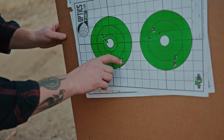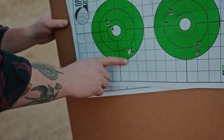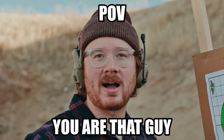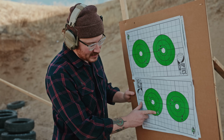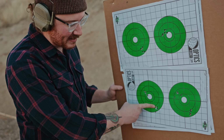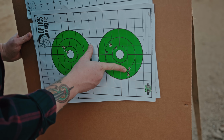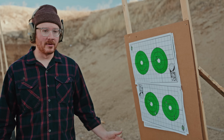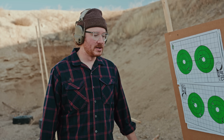Once again, lights out. I almost cried because I slipped off the back. You know what? We're not going to do that. I'm not going to be that guy. I already just was that guy. This is what it shot. It totally wasn't going to be a half MOA group. And once again, under an MOA. So we have 3 groups, even with what I would consider a flyer, right under an MOA, pushing half MOA on some of them.